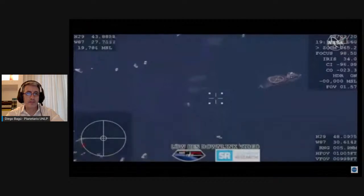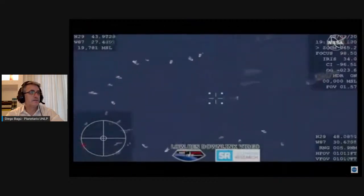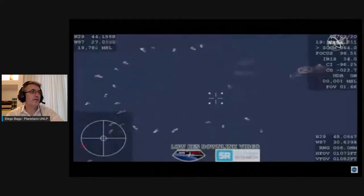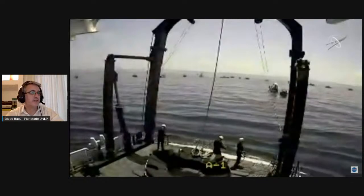Certainly not to be confused with one of our Dragon landing drone ships. There's a live view of Go Navigator.